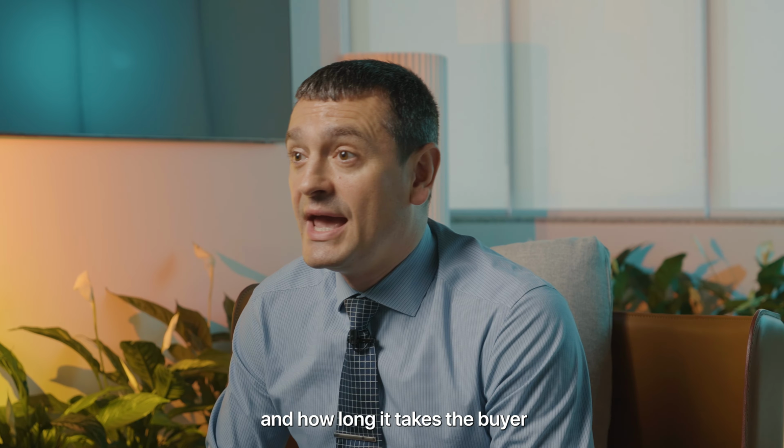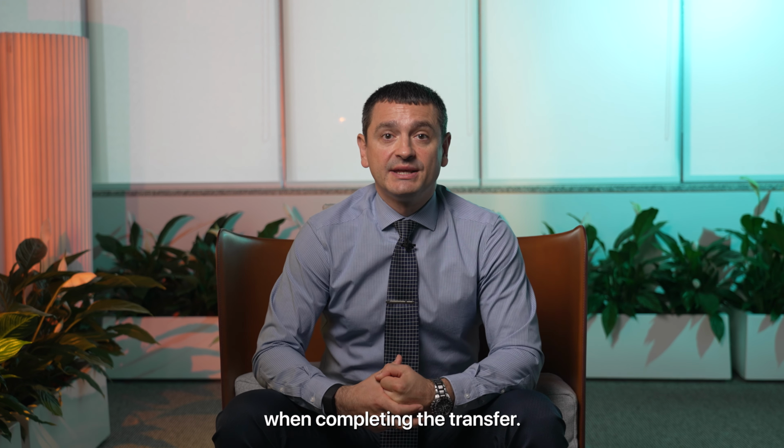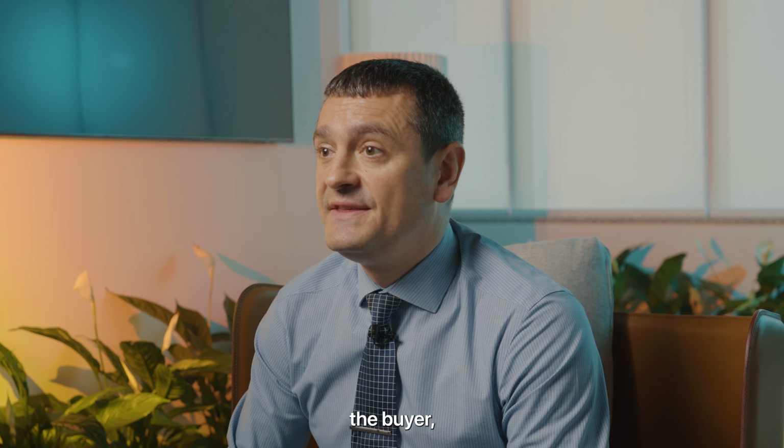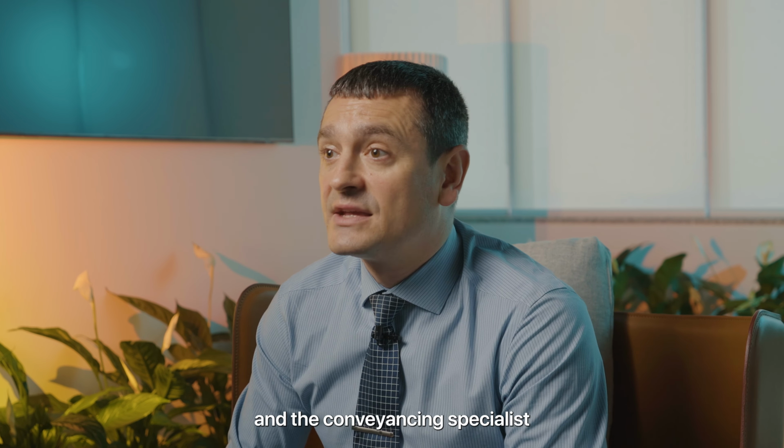Prior to the transfer date, the conveyancers verify all documents and checks to ensure there are no complications when completing the transfer. Then yourself as the seller, the buyer, the agent and the conveyancing specialist will meet at the trustee office. When the documents are signed with the fingerprint and submitted to the Dubai Land Department, you will receive your checks as the property seller.